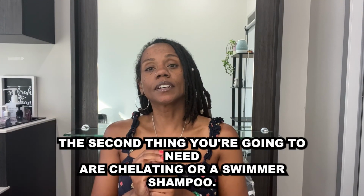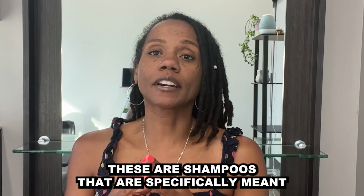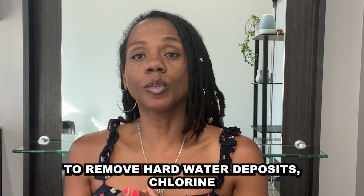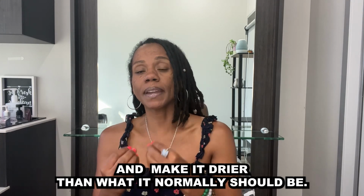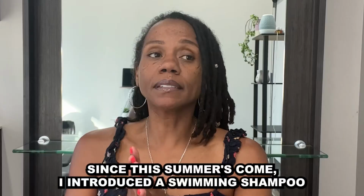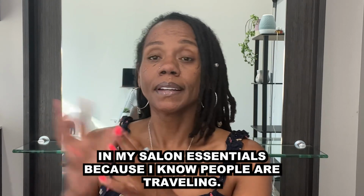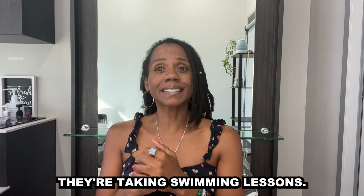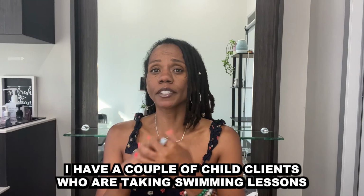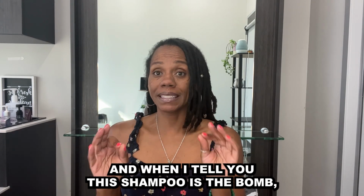The second thing you're gonna need are chelating or a swimmer shampoo. These are shampoos that are specifically meant to remove hard water deposits, chlorine, and other harsh chemicals that can wreak havoc on your hair and make it drier than what it normally should be. Since the summer's come, I introduced a swimming shampoo in my salon essentials because I know people are traveling, they're taking swimming lessons. I have a couple of child clients who are taking swimming lessons, and when I tell you, this shampoo is the bomb.